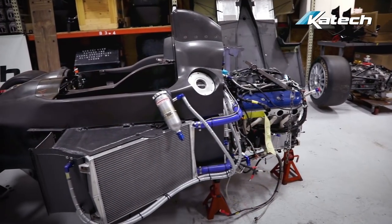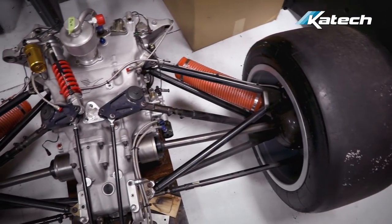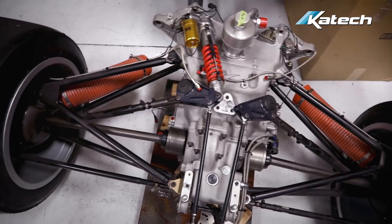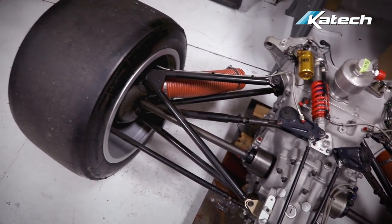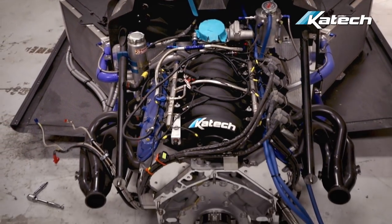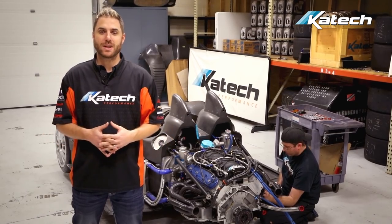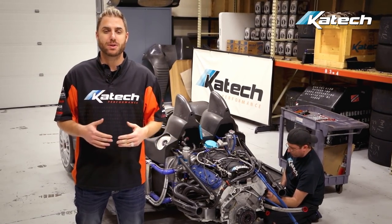It bolts to the back of the LS3. The suspension hangs off the gearbox, and it's got all carbon fiber bodywork that goes around it. The WeatherTech series rules had these LS3s restricted at about 480 horsepower. Now that there are no rules, because it's basically just a track toy, we can build whatever we want.